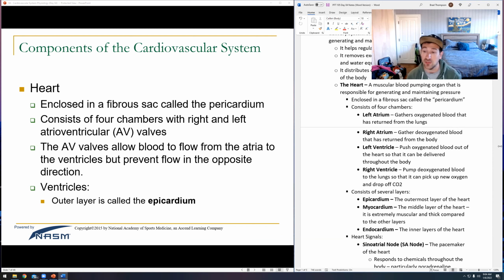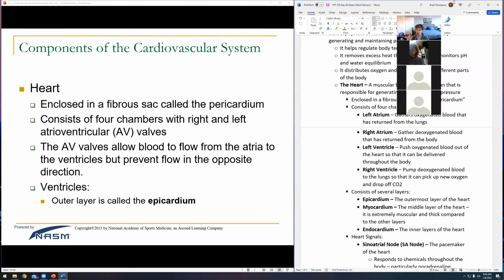So the heart itself is a muscular blood pumping organ that's responsible for generating and maintaining pressure. That's all your heart cares about. It is just trying to maintain pressure while also generating lots of pressure. So that's why your heart has 4 chambers inside of it, right?